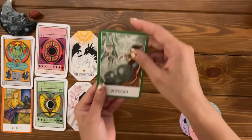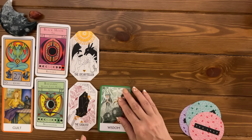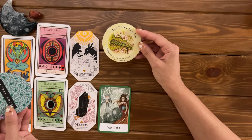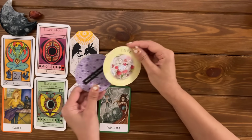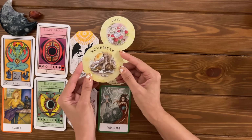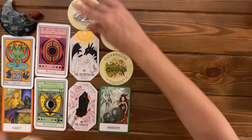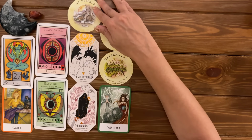We didn't check this one. So you have the heart chakra with wisdom. Interesting. Lovely. You have the caterpillar. Things will not always be this way. A change is coming. And you have love, speaking of the heart chakra. And you have the month of November. This is talking about a change that is coming this month for you. It is a timeless reading, so if you're not watching this now, for you, this means this month as well.